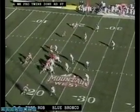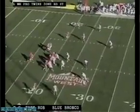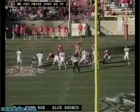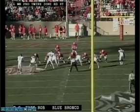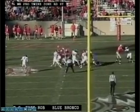Again, there is one gap, or one back, one ball. I'm a one gap. We're now a gap scheme with everything that happens with all of it. Okay, again, most of the time when we're in 11 personnel, we're going to play our 3 technique to the tight end side with it.